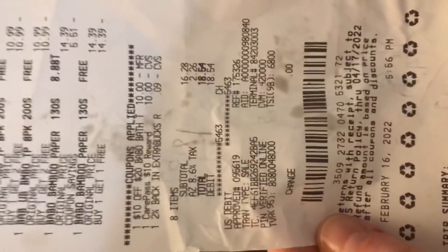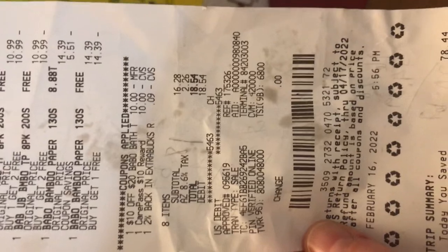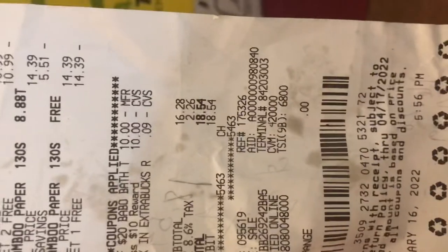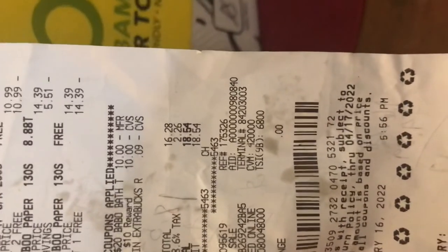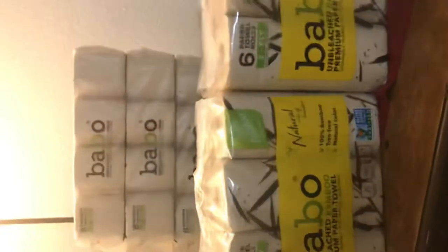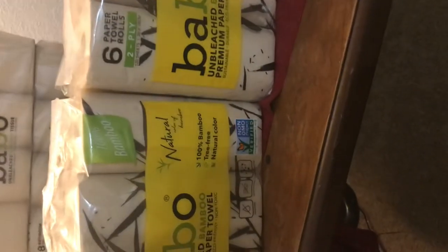But had I done the deal the best way, I would have added two more paper towels. You would have seen an $11 off of 16 Babo paper towels pop up here. And then, so basically I paid $16.29 for all this plus tax. So $18.50. I got all this for $18.50, which is great. Because if I were to get one pack of these or one pack of these at Costco, each one would be 18. So I easily doubled my money here or halved it.